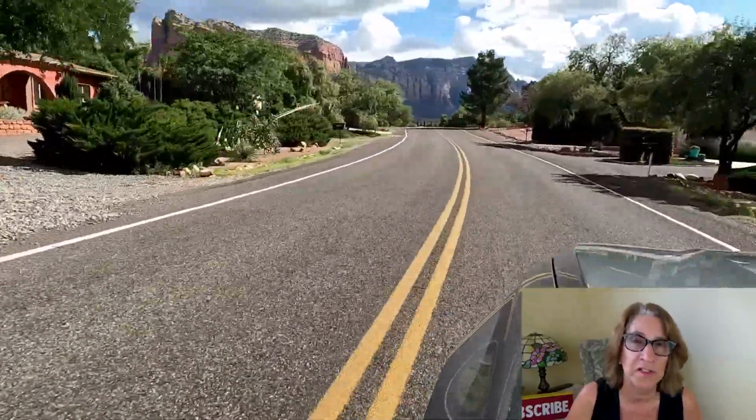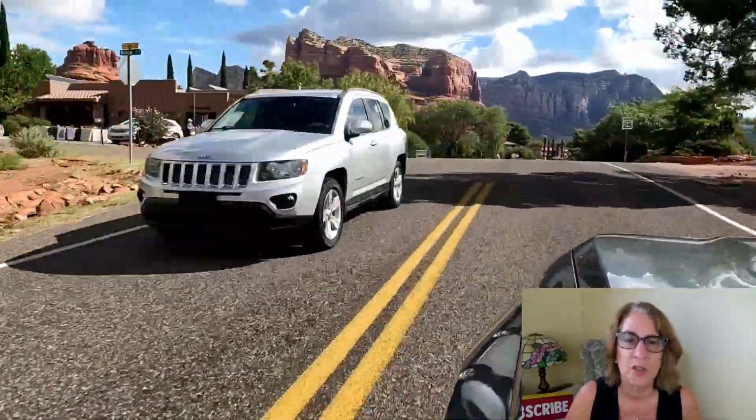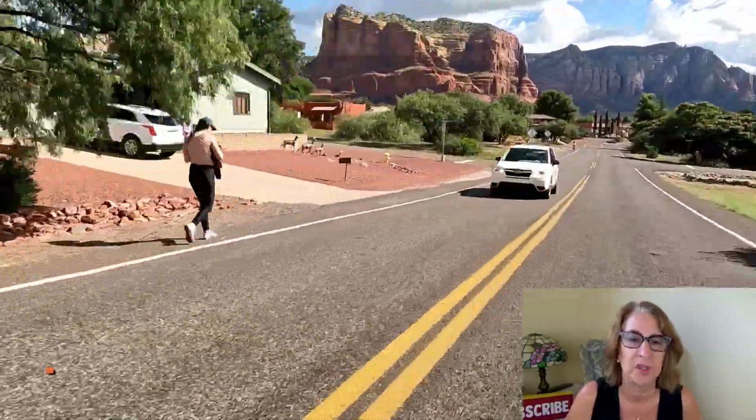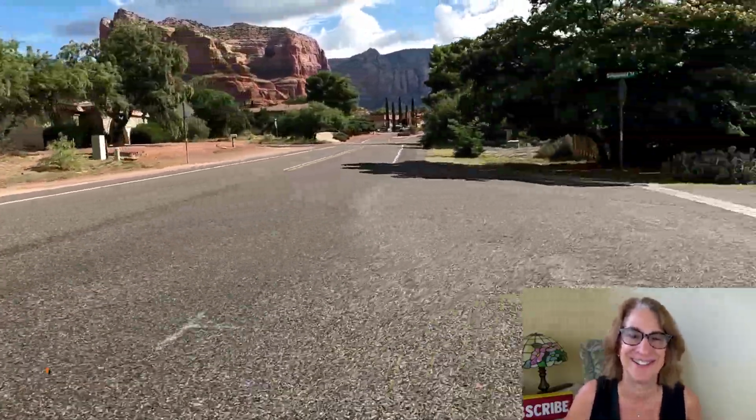When I first moved to Sedona back in 2018, 2019, I got a rental in one of these duplexes in here. So I'm going to take you into this neighborhood, where I'm going to turn in on Sugarloaf, so you can get an idea. I call this Duplex Row. It's not really Duplex Row, but I call it that because you can see there are quite a few.